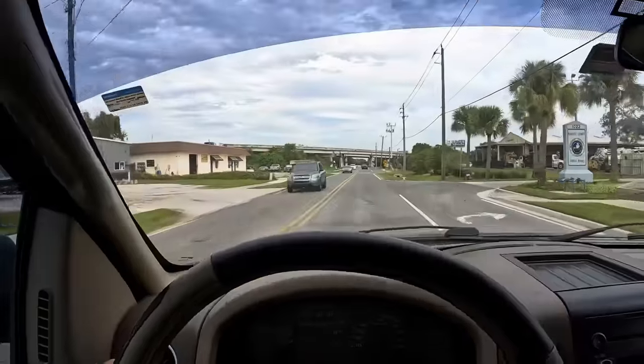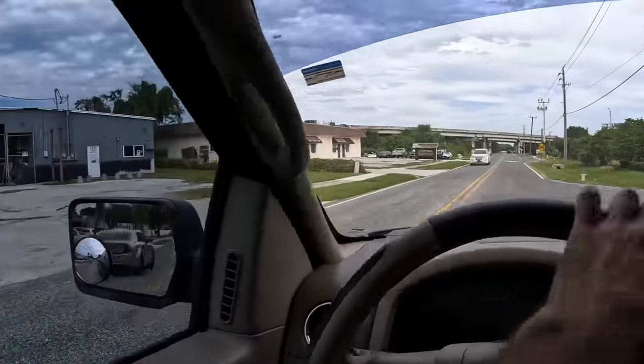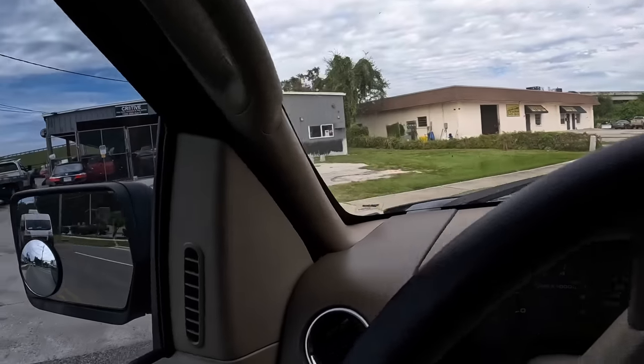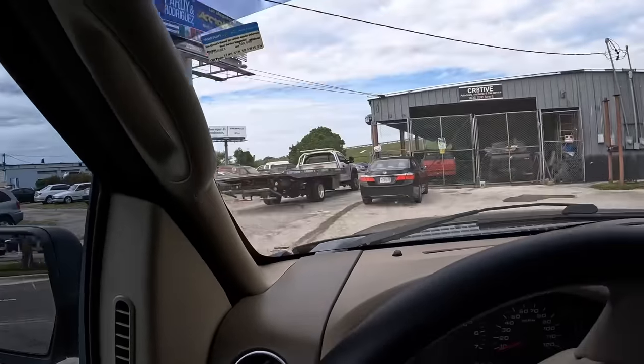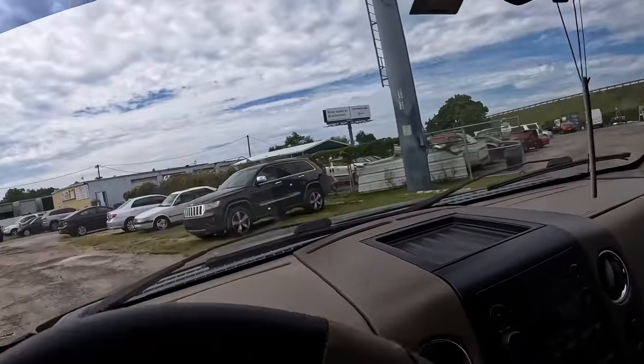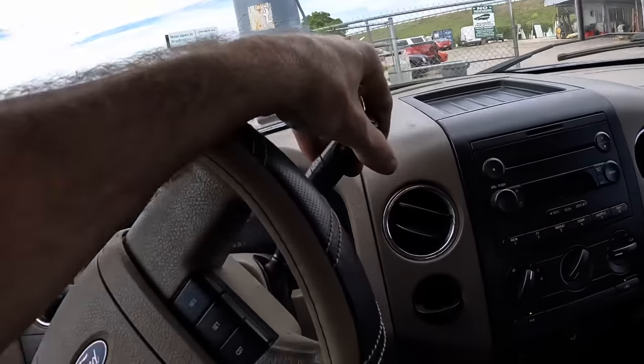Alrighty, our test drive was fairly uneventful. I'm probably gonna edit a bunch of that out. We're headed back into the shop space here. I think the concrete guys are still going at it. Let's just pull up out front, kind of farther away, and I wanna take a quick peek under the hood real fast before we decide what to do with this.